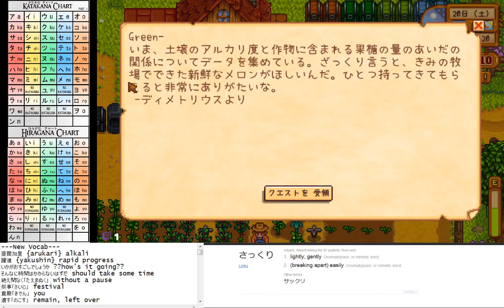Okay, so, kimi no bokujo, your farm, de, at your farm, dekita, kind of like completed, finished. Dekita is could or can, it's potential. But dekita usually means like something that's finished. Shinsen is fresh, na, melon. That melon's top. Hoshinda. So, melon, yeah. Hoshinda. Hoshi is to want. So, to say, speak lightly, I want some freshly completed melons.